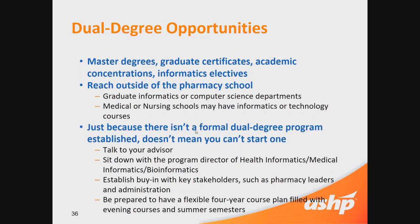And like I said before, just because there isn't a formal dual degree program established doesn't mean you can't start one. This is something that I was looking into my P1 year. The first thing I did was talk to my pharmacy advisor. And since I did take some informatics classes during my undergraduate, I was in touch with some of the computer science and informatics department advisors, and I talked to them as well. This would mean sitting down with the program director of those programs and talking about what kind of barriers or concerns they have in creating a dual degree program.